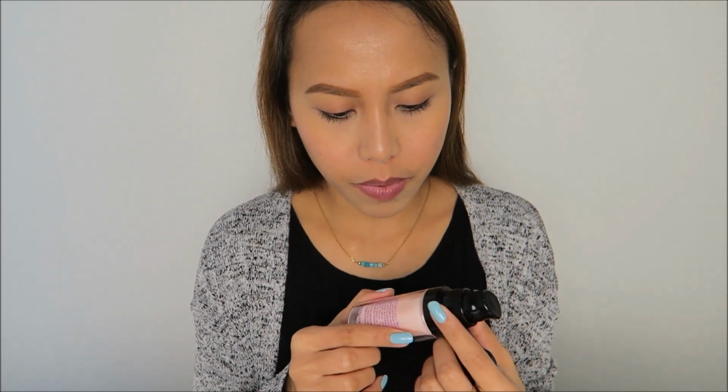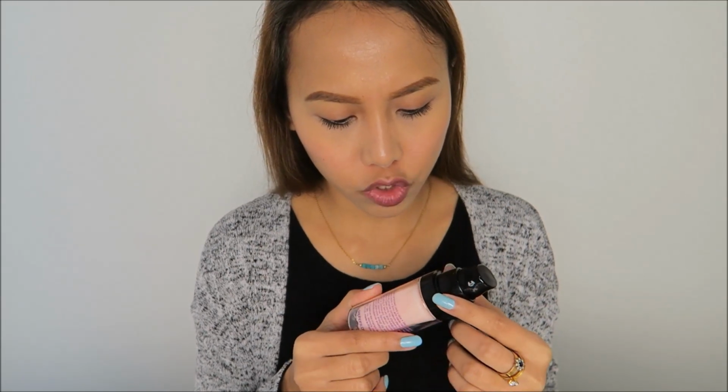Paghandaan ang katandaan. Sobrang bongga naman yung laman niya, parang pinkish na peachy. I like what they have in here. Repairs yesterday, perfects today, and prevents tomorrow equals beauty.